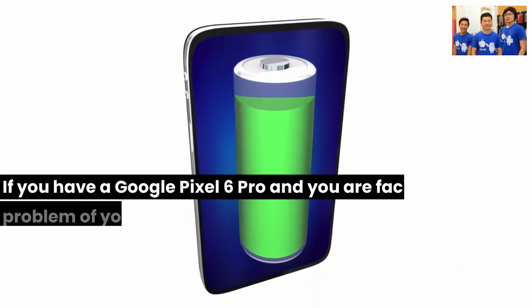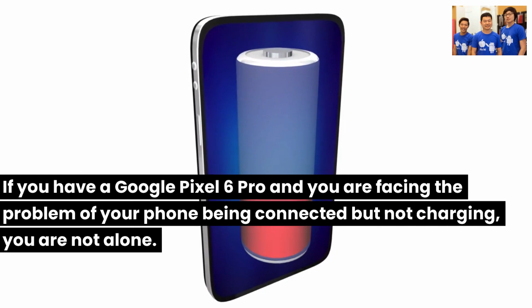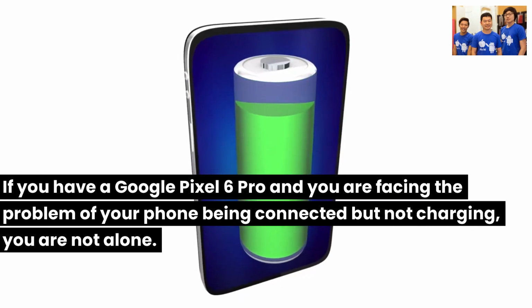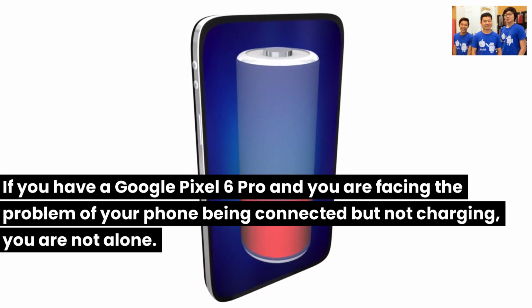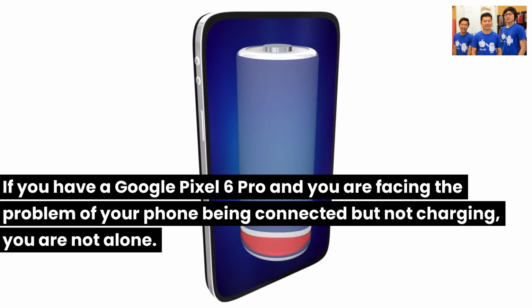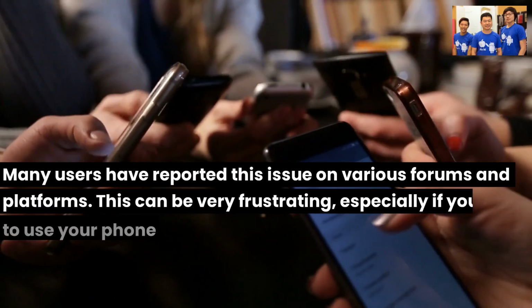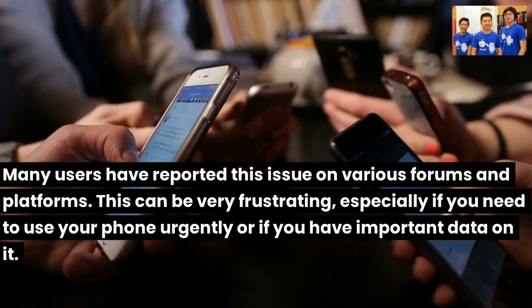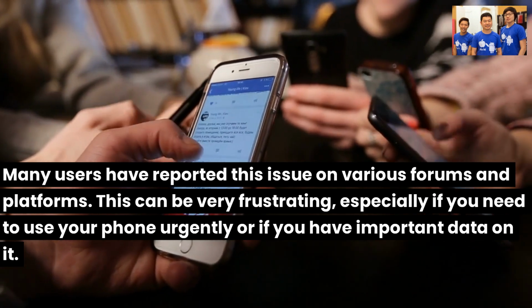If you have a Google Pixel 6 Pro and you are facing the problem of your phone being connected but not charging, you are not alone. Many users have reported this issue on various forums and platforms. This can be very frustrating, especially if you need to use your phone urgently or if you have important data on it.